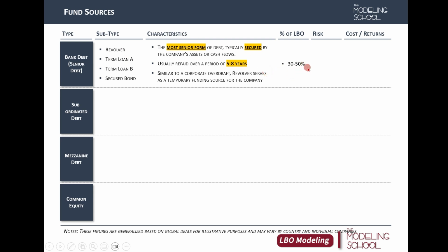Usually 30 to 50% of the leveraged buyout deal is financed by bank debt. It has the lowest risk, and because of that, usually the cost and the returns are the lowest. Of course, these percentages might vary by company, by industry, by country, or by a specific time period. In most cases, they are expressed in floating rates, which means they are interconnected with changes in the Fed rates or something similar to that.